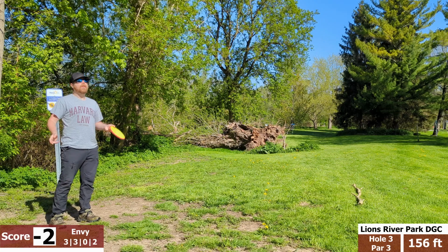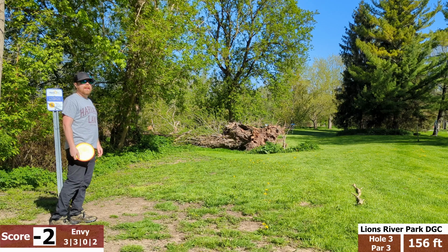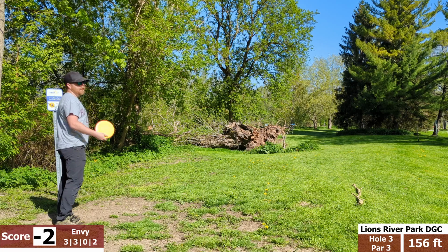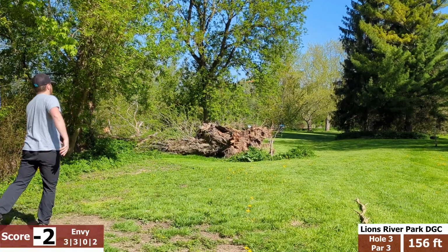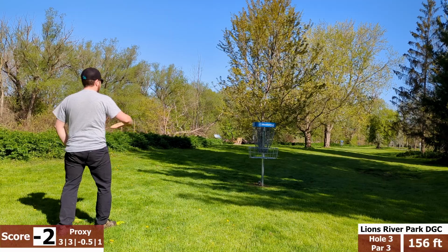Hole 3, it's another 156-foot kind of stock hyzer shot. I think that tree was standing last year because I came here to practice with the glitch. And now it's just kind of wide open. Anyway, another hyzer. Starting to get good at those.